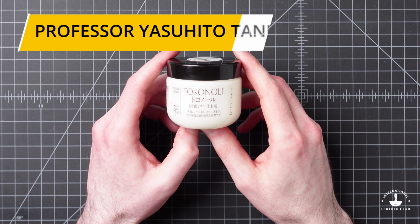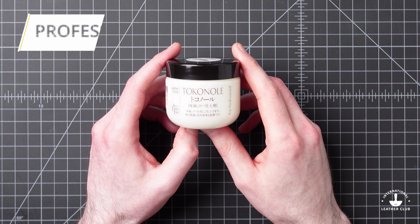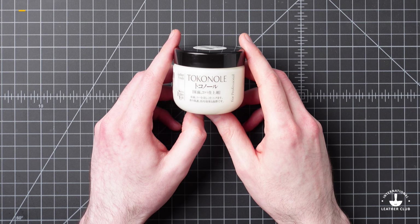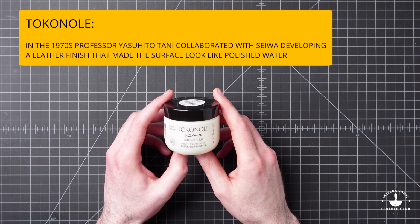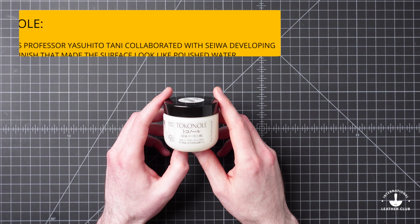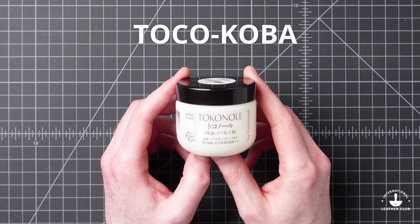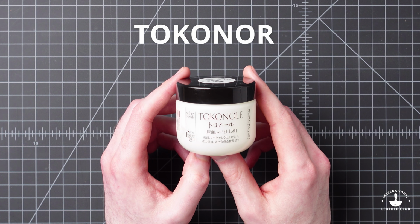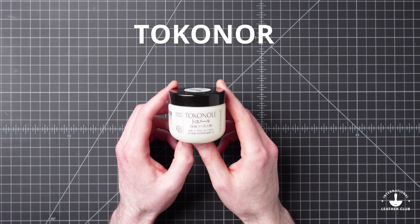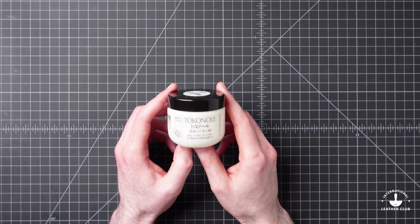A crafter named Professor Yashido Tani had been doing leather craft related research since the early 1930s. In the 1970s, they collaborated to develop a leather finish that made the surface look like polished water. Originally, naming ideas started as Toko Koba, and it evolved further to Tokonore. This was to reflect that it could be applied to all leather surfaces. After that, it evolved even further to the now familiar Tokonole. It was believed to have the most pleasing sound when saying it, and I would agree.